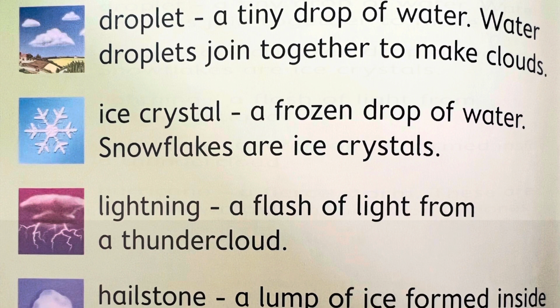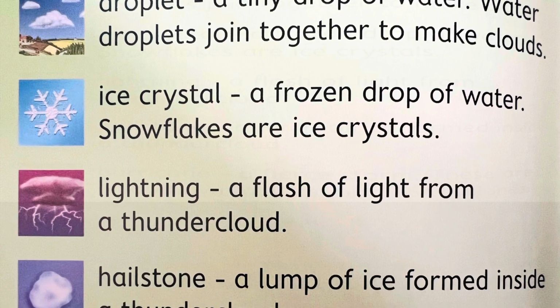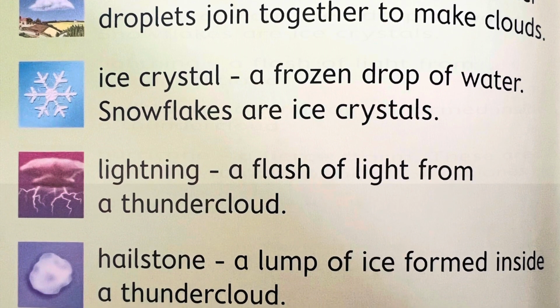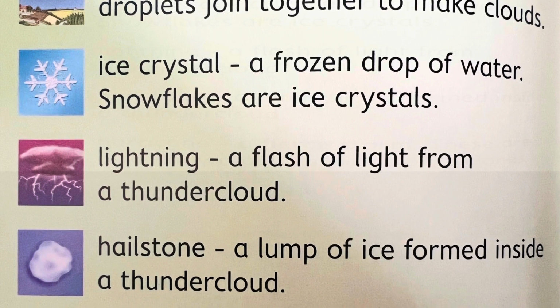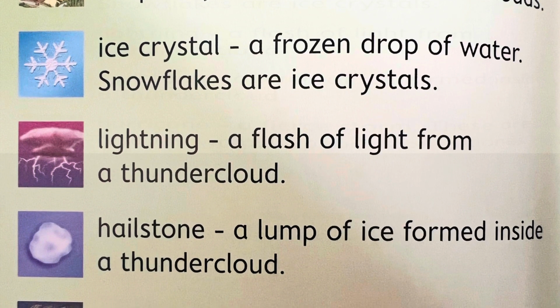Now that we talked all about weather, let's look at some important words we learned. Droplet, a tiny drop of water. Water droplets join together to make clouds. Ice crystal, a frozen drop of water. Snowflakes are ice crystals.